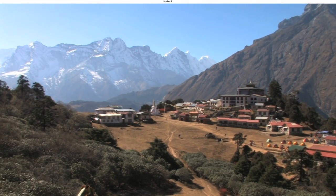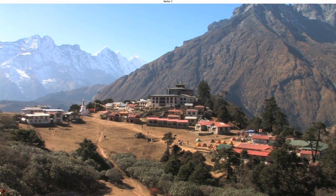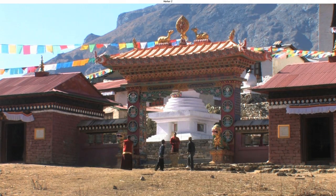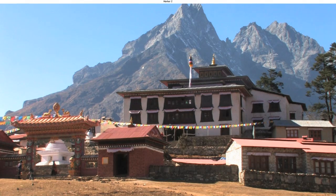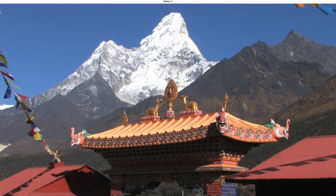Tenboche village is located at an altitude of 3,867 metres. In the village is an important Buddhist monastery, the largest in the Khumbu region. The structure was built in 1923 but was destroyed by fire in 1989. It was rebuilt with the help of volunteers and the provision of foreign aid. From here there are great views of Everest and Ama Dablam.